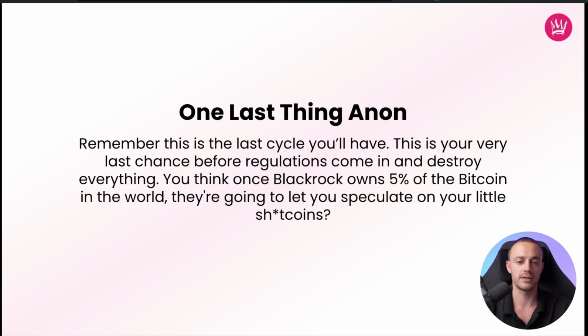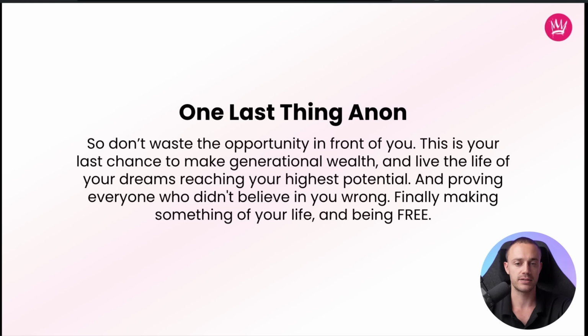But one last thing. Remember, this is the last cycle you will have of its kind. This is your very last chance before regulations come in and destroy everything. You think once BlackRock owns 5% of the Bitcoin supply in the world, they're going to let you speculate on your shitcoins? They're going to control the entire industry. It will not look the same anymore like it does right now in 2027, 2028. So keep that in mind.